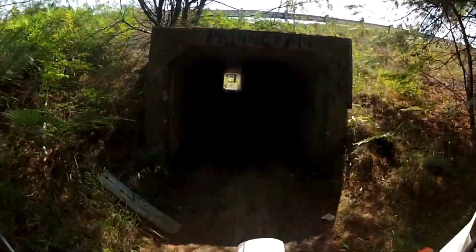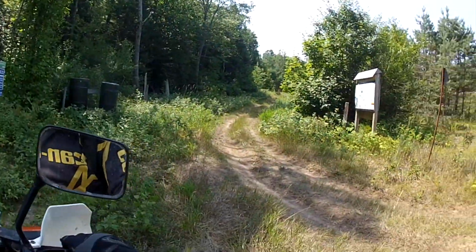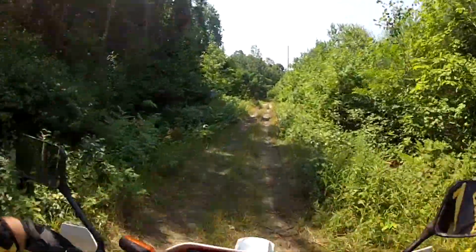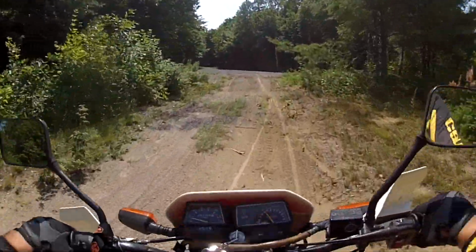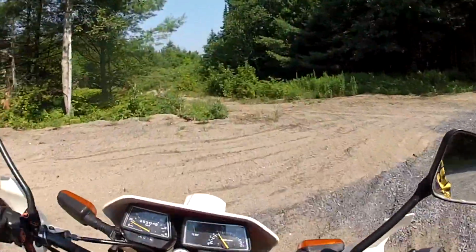Recognize this? It's about like riding through on the sled too. Whoa, sandy. Yep. They've been closing off all the trails. This is new, I think. Gonna have to look that one up on the map.